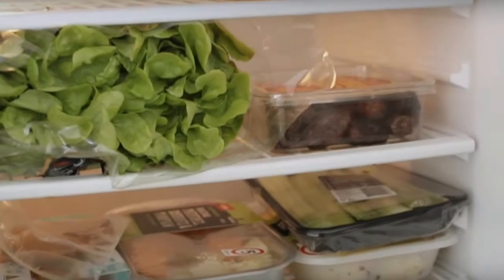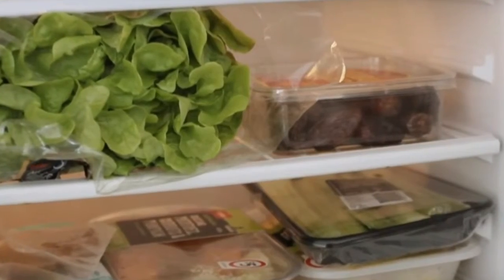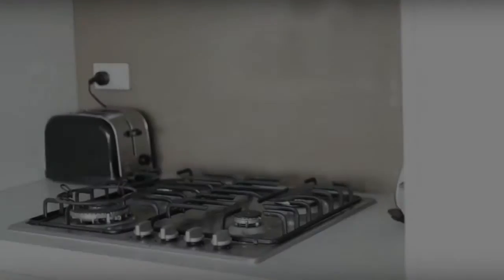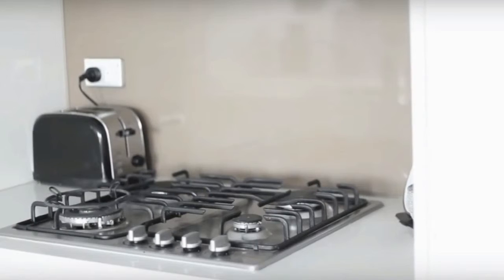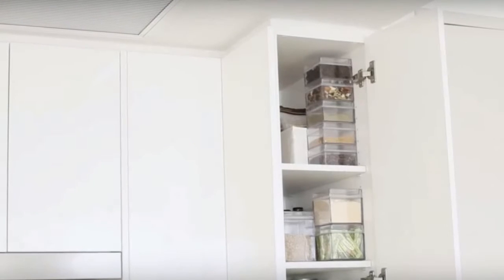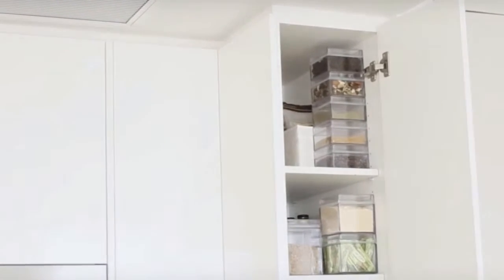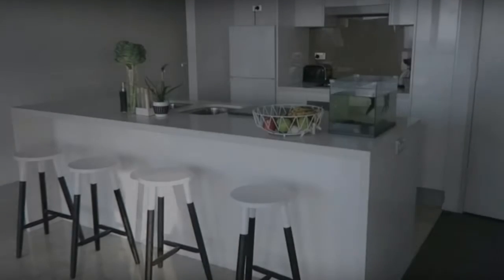Again, when it comes to benches, keep them as free as possible. The only appliance I keep out is the toaster, and then I also have my scales and mortar and pestle. We use these things pretty regularly, so they live there. We have some cupboards above, and now if you entertain regularly, you'll probably want more, but we don't tend to have too many people over, so 4 glasses of each kind is enough for us. That way things don't get too messy, and I know exactly what should be where.